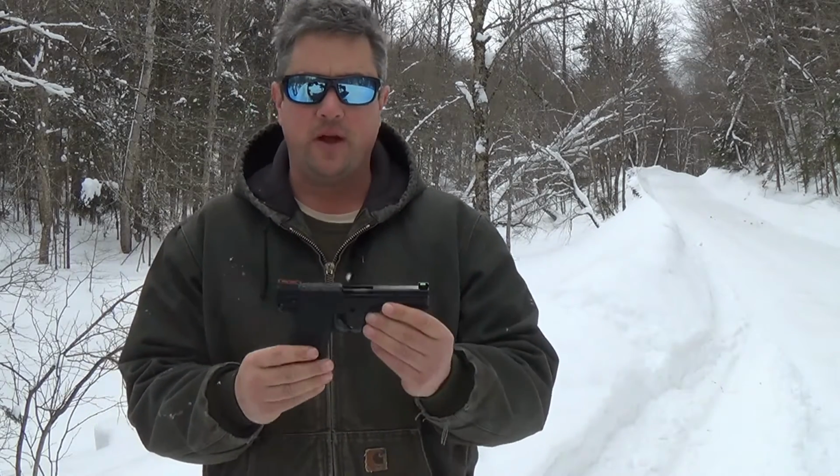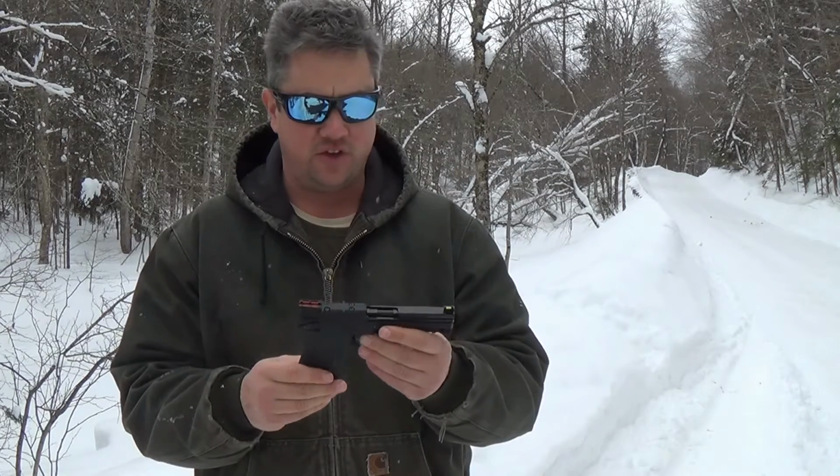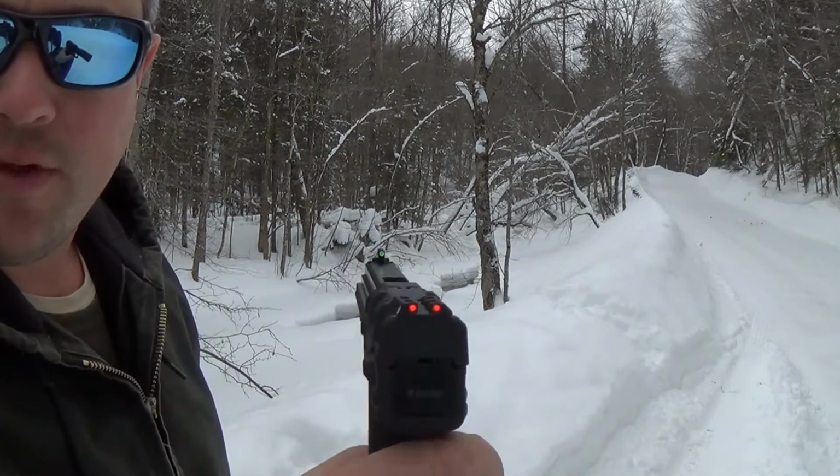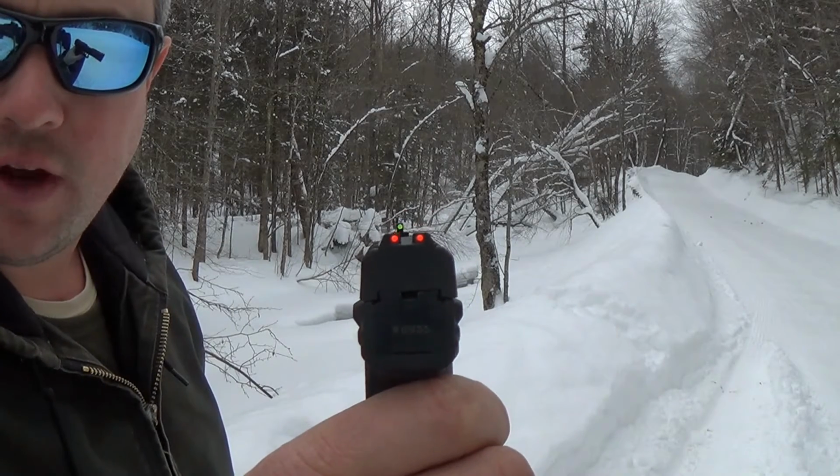The one good thing about this gun that you're going to get good bang for the buck for are the sights. It comes with fiber optic sights right here. Let's see if we can line them up with the camera. This really makes for a really nice sight picture, but you get the idea.